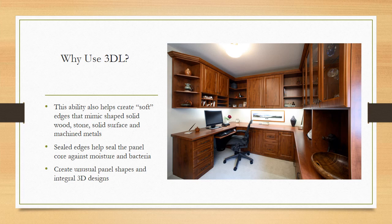So this is a home office setting where 3DL has been used on the cabinet doors, and you can see a post-formed high-pressure laminate on the worktops in a matching pattern. Now, this picture is probably 10 years old, so it might not be the most current pattern, but you can even see the stiles and rails of glass doors are 3D laminate. That's how you get that detail, and the glass just drops in.